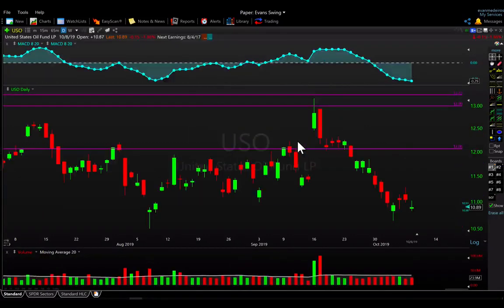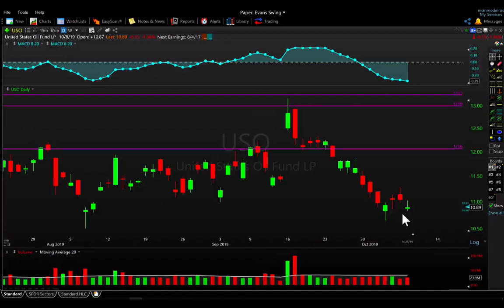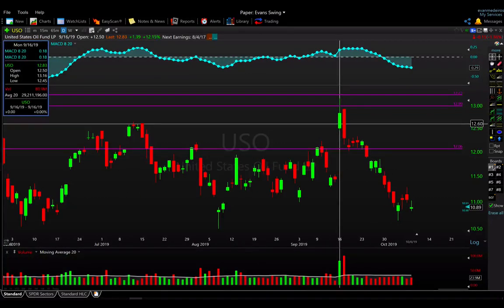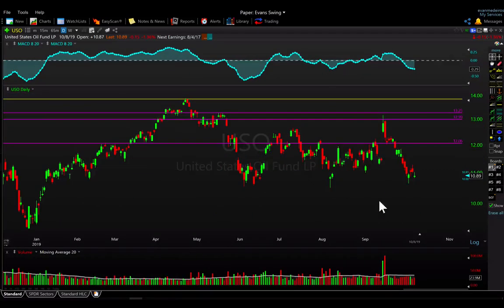If we go to energy next, we can see USO here is still struggling, really just hasn't been able to catch a bid. It fell from the sky here as it had that big gap up on Monday, the 16th of September. That pop was basically faded. The gap was filled. We moved all the way to the lower end of this range.